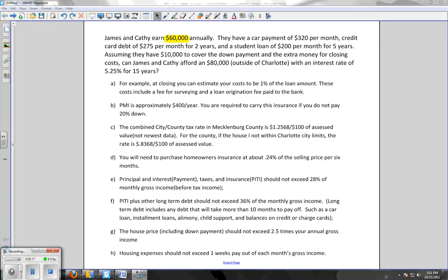James and Kathy earn $60,000 a year. Very important piece of information there. They have a car payment of $320, a credit card debt every month for the next 2 years of $275, and a student loan of $200. They have $10,000 to cover their down payment and extra money for closing costs. Can they afford an $80,000 house outside of Charlotte?